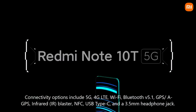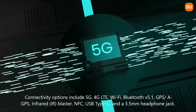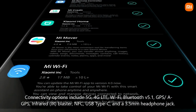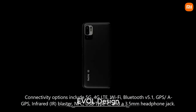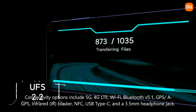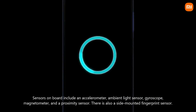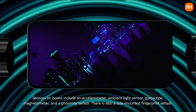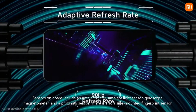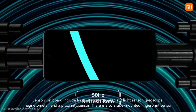Connectivity options include 5G, 4G LTE, Wi-Fi, Bluetooth V5.1, GPS, A-GPS, infrared, IR, blaster, NFC, USB Type-C, and a 3.5mm headphone jack. Sensors on board include an accelerometer, ambient light sensor, gyroscope, magnetometer, and a proximity sensor. There is also a side-mounted fingerprint sensor.